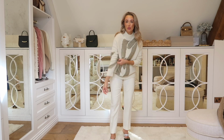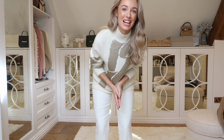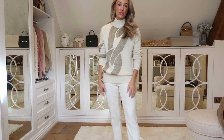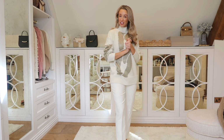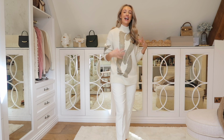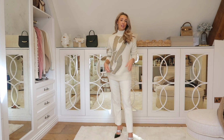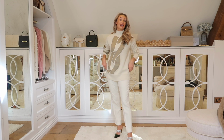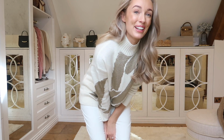Okay, I'm not so sure about this jumper and bottoms combination, but I am sure about how much I love this jumper. So we all know that this time of year having elevated knits is a really lovely thing to have in your wardrobe. It's a great way of being comfortable and still feeling elegant and put together. Maybe, do you know what, I would just wear this with leggings. I do quite like it with the trousers. Let me know what is your favourite way of styling an elevated knit.